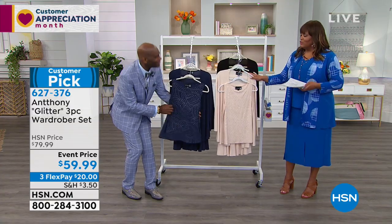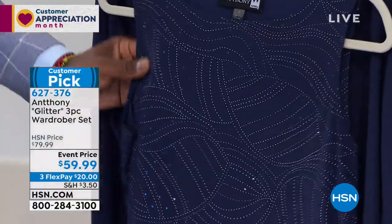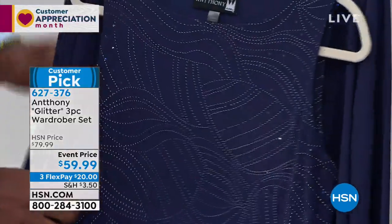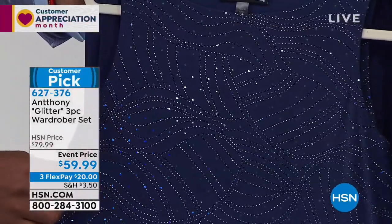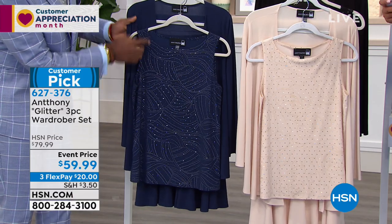I love that you share time with other vendors here. This is your glitter three-piece wardrobe. Oh, look at the sparkle. Isn't it pretty? Huge customer pick. In fact, we'll put the reviews at the bottom of the screen if we can, Rob. Huge, huge, huge customer pick. $59.99, three Flex Pays of $20. And I just can't say enough about the sparkle.